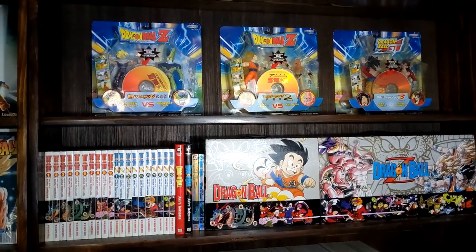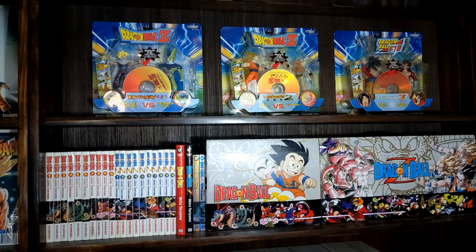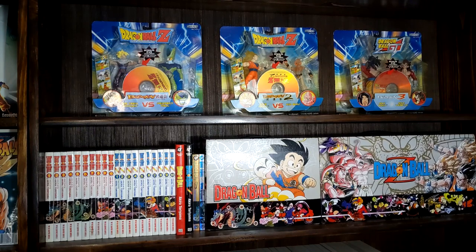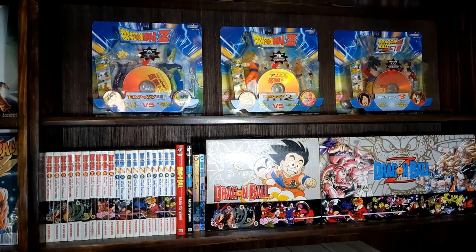Okay, another really obscure release are these Dragon Ball Z Budokai 1, Budokai 2, Budokai 3 figurines with a gameplay disc. To my knowledge, I'm not sure exactly what's displayed on this disc, but it's a very sick release, and I just love the Budokai series. And the disc makes them stand out so well. Super rare to get, so if you see them, get them.